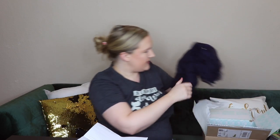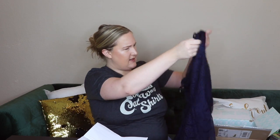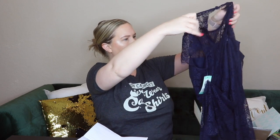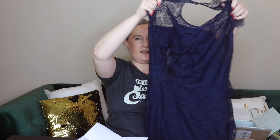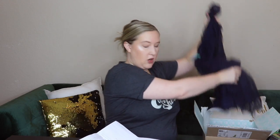And then the last dress, this looks like a more fancy dress. I don't really wear lace too often these days, but let's see. Definitely a cute color. This is like navy. This is definitely cute. The top is a little bit see-through, shorter dress. If I had a wedding to go to or something, this would be perfect. This is the Kenzie dress, the Mira lace dress, and this is $78. So the total of all 5 together is $302.